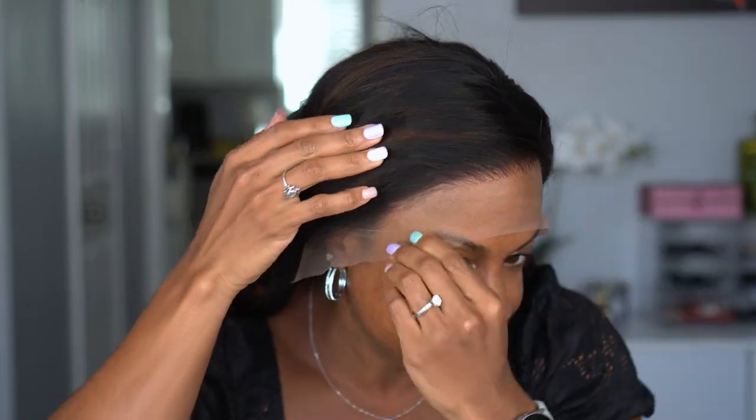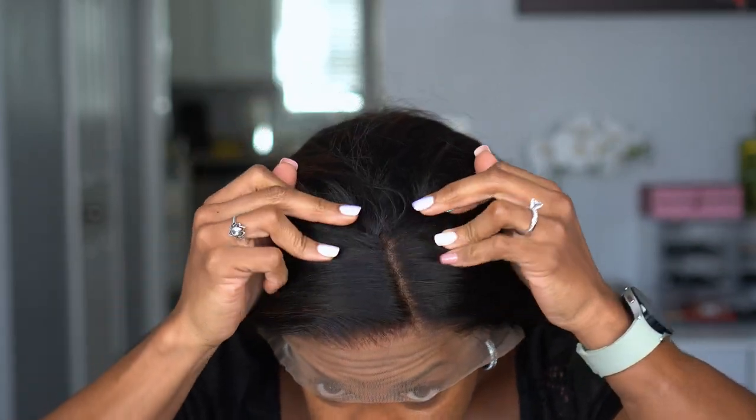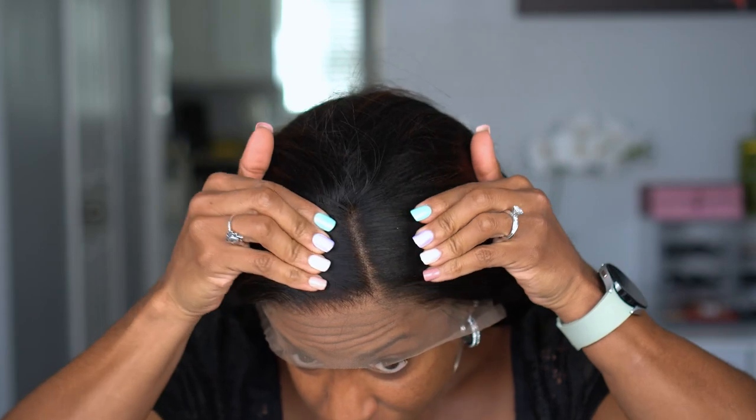Oh, this is kind of nice. I do feel like my sideburns are going to be out a little bit. This is the hairline up close. Like I said, I don't feel like that is deep plucking that I paid an extra $20 for. And I don't know how I feel about that, because I could have done that myself. And then you can see right here is as deep as you can part.